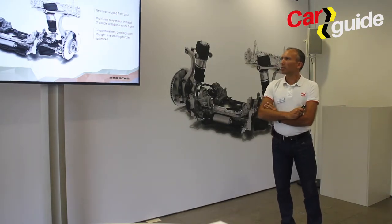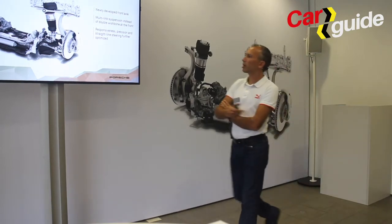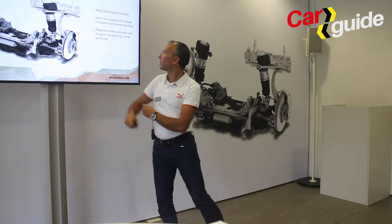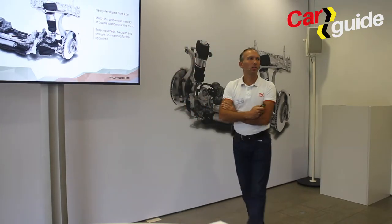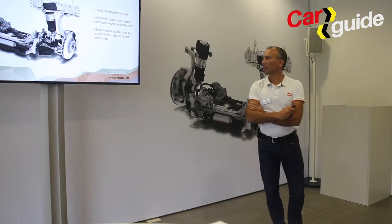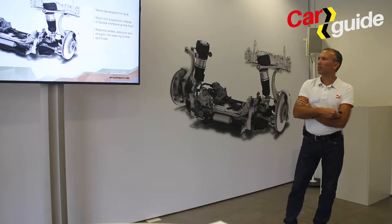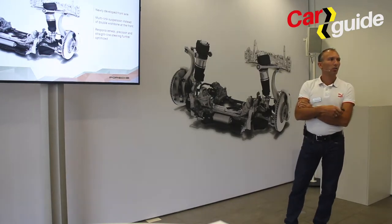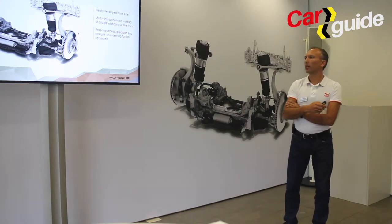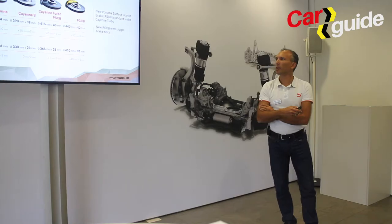It's a new front axle development with a multi-link suspension. So you can see upper and lower section, so not a classic double wishbone anymore. What we thereby are able to achieve is a very responsive axle that is highly precise, very exact, and that gives you great feedback and also of course great straight line steering when you drive the car.